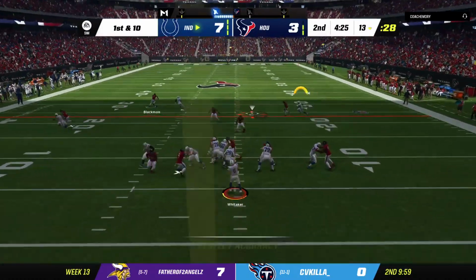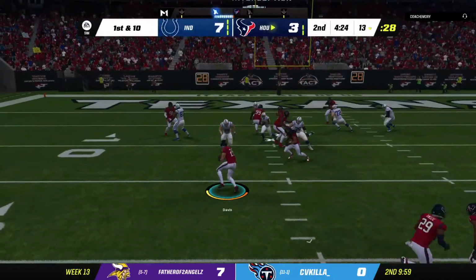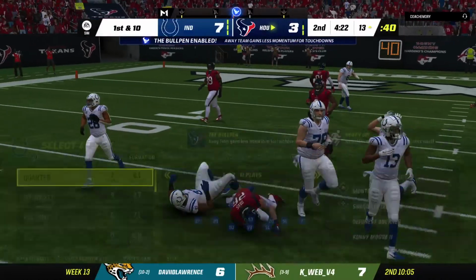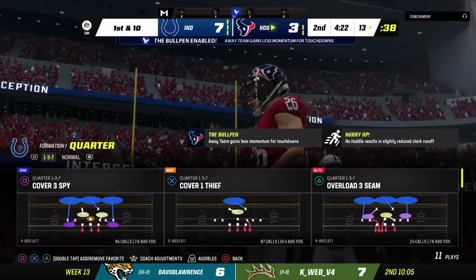Throwing on first down, Whitaker. He rifles one that's intercepted. Picked off by Ashton Davis. And the Texans are going to take possession of the football.